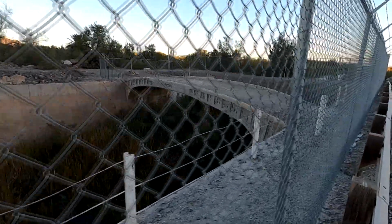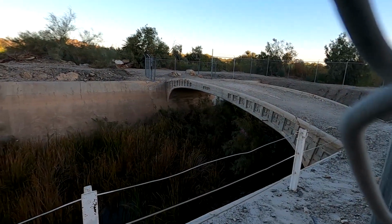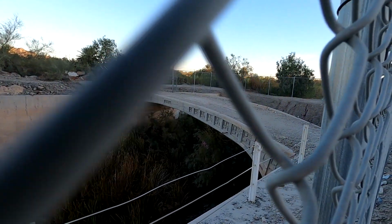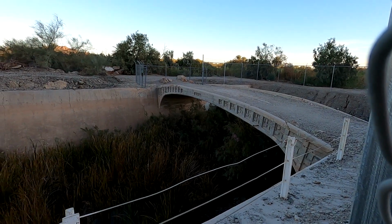So the bridge has Nazi symbols, but that doesn't mean that it was German. It's just older than that war. It's pretty cool.